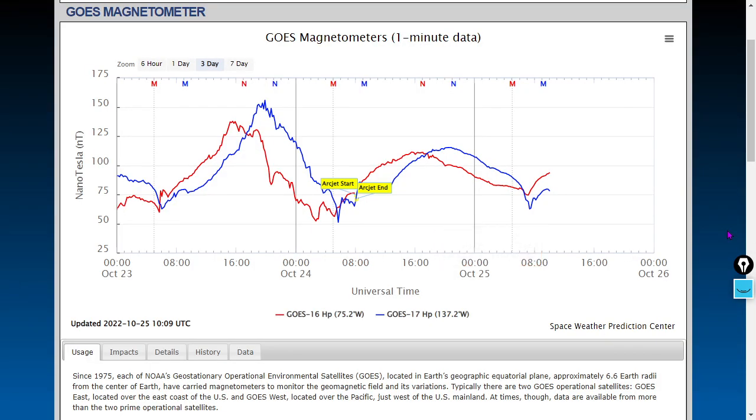GOES magnetometer here showing some low highs and low lows over the past 24 hours. Those measurements by the GOES 16 and GOES 17 in their high altitude geosynchronous orbit. They orbit at about 22,000 miles.